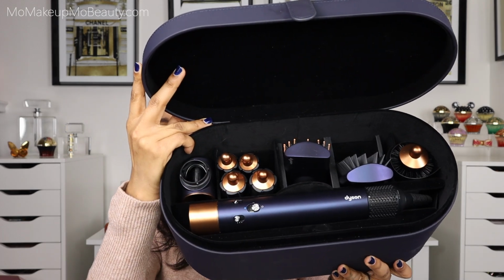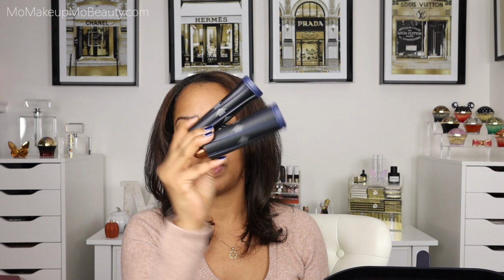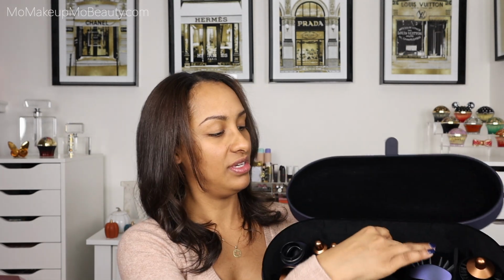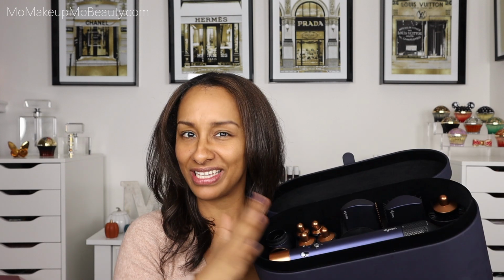So this is the complete. So you get all the things, all the fixings. You get a blow dryer pretty much. You get the different sized barrels. Okay. You get the 2 brushes. I've got some hair in there, so yes, I've been using it. And then you have the one for if you want more volume and a nicer curl. This thing is amazing. Oh my gosh.